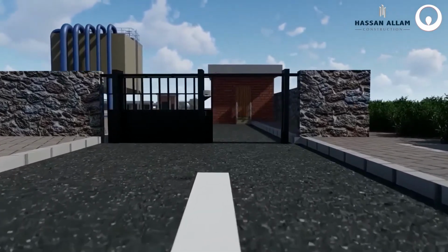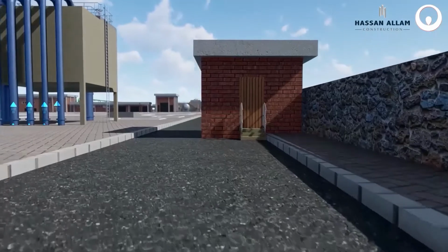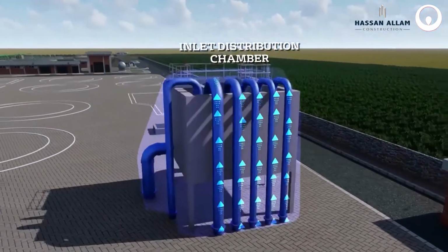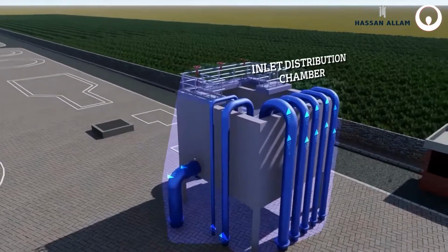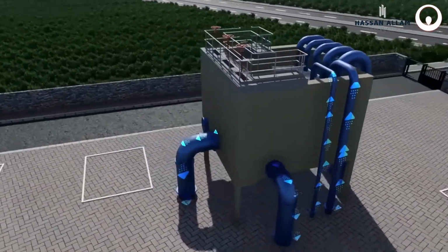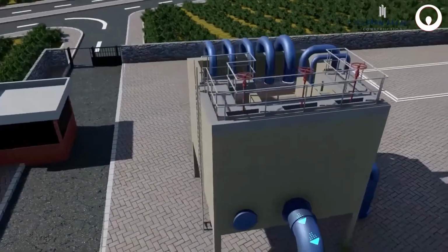The plant receives the wastewater coming from the lifting stations of El Senbellawein villages with a total capacity of 53,000 cubic meters per day. After that, the sewage water is split between the existing plant with a capacity of 20,000 cubic meters per day and the new plant with a capacity of 33,000 cubic meters per day.